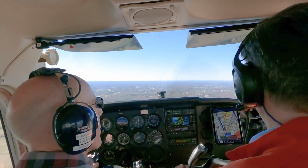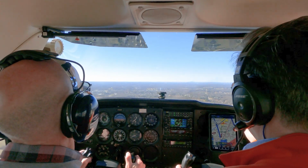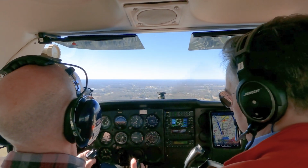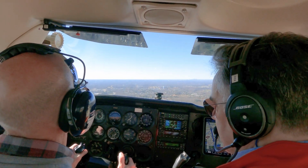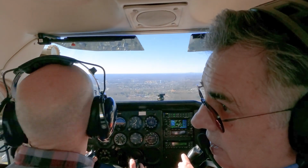You can add 1 more notch of flaps. And the nose is going to come up when I do that, though, right? It is, just a hair. It's going to be a little pressure up. So you just want to have a little forward pressure. So this is fantastic, what we're doing right now. We have a nice power setting of 1,700. And there's the runway, so clear the final.